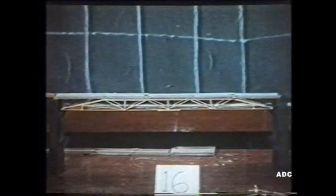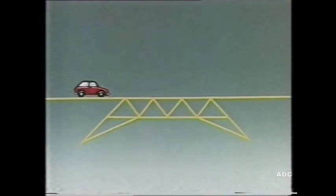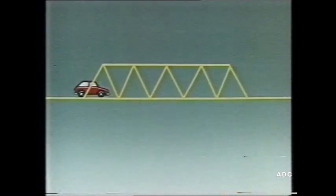Suppose you wanted to design a bridge to take a road over a river. Why do you think it might be a good idea to start with models? What would model testing save in terms of time, energy and money?